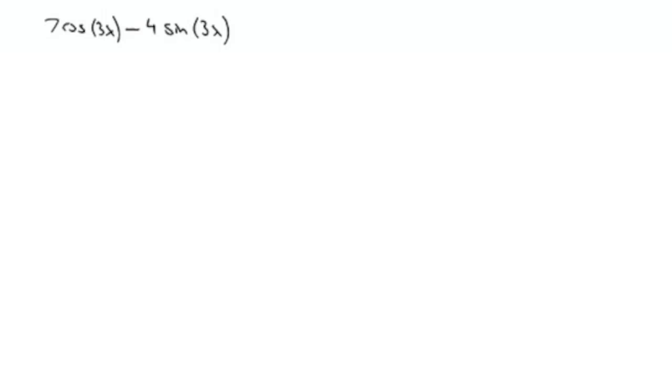Wait, what? The angles of the sine and the cosine have to be exactly the same. They can't be different. It can't be 3x here and 2x there. Well, obviously, because it's cosine theta, sine theta. I'm just emphasizing the point because we just did some difference or product of sums, and they could be different there.